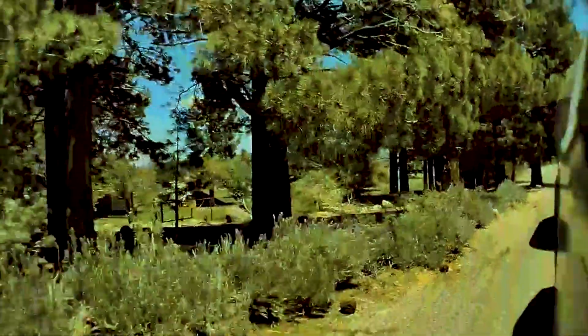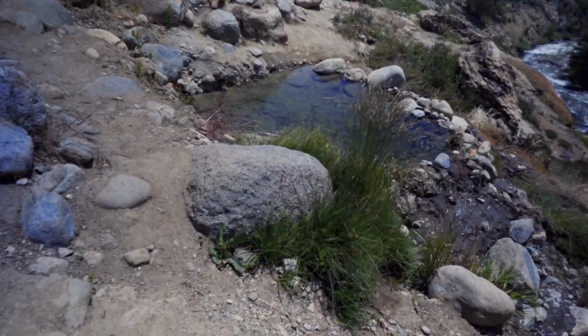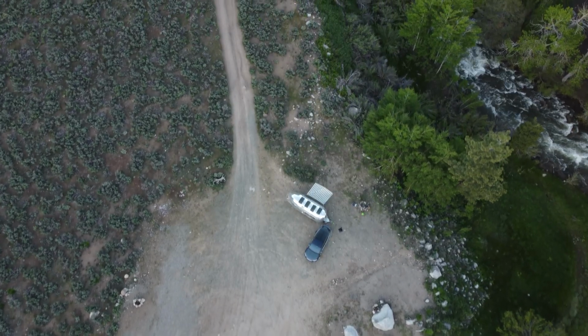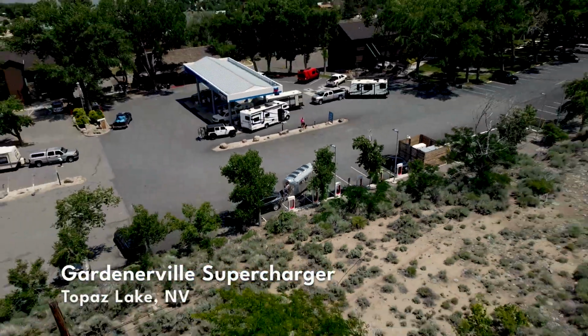We went to Buckeye Hot Spring. This one is adjacent to a river. There's two pools up top. One hot spring was right next to the river. We drove further up the 395 into Nevada to Gardnerville Supercharger.